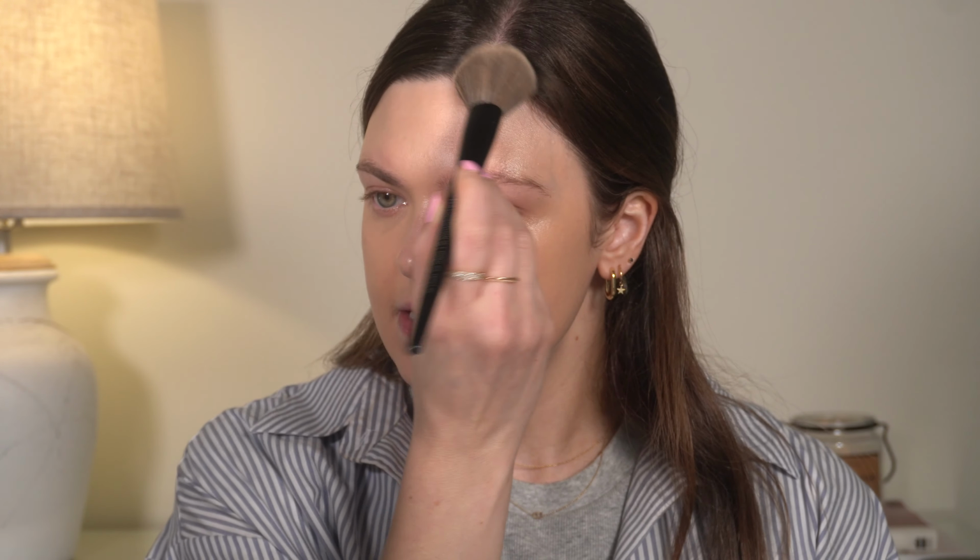Such a good one, especially if you have a drier skin type and you feel like powders kind of make your skin look dry. This is a great one because it does set your makeup, but it doesn't take all the life out of your skin. It doesn't take all the glow from your skin.